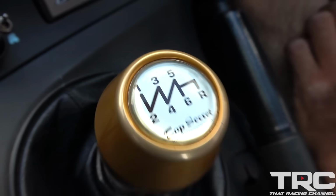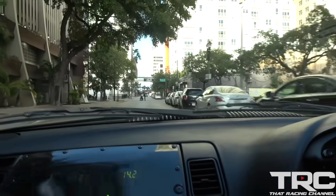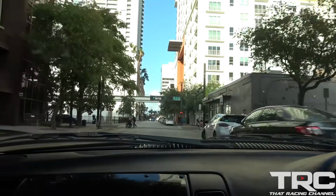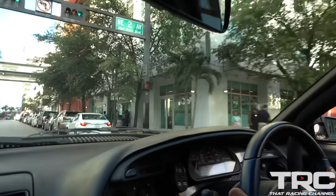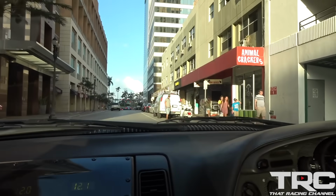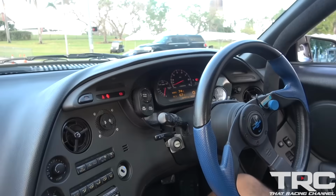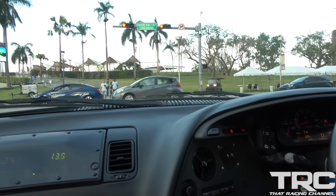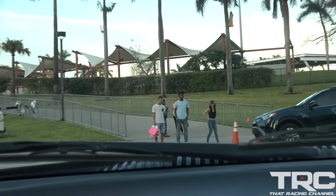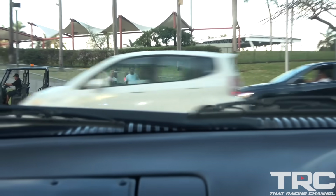Top secret shift now. It's so crazy how many heads this thing turns, and I wish I got it on camera, but the guy's jaw back there hit the ground when he saw this car. It's probably like, what the hell is this spaceship? Look at that. That guy's loving it. Got that Snapchat out.